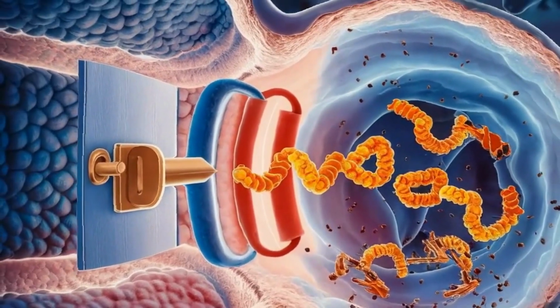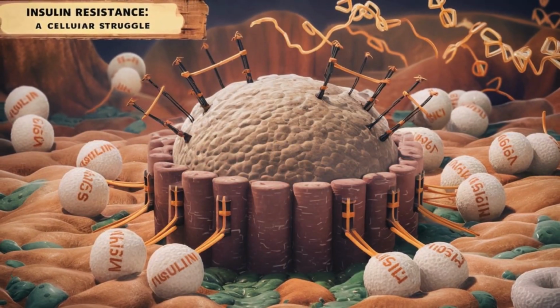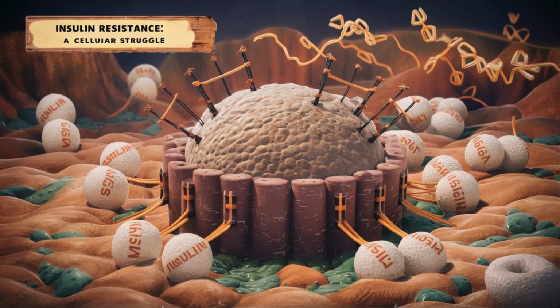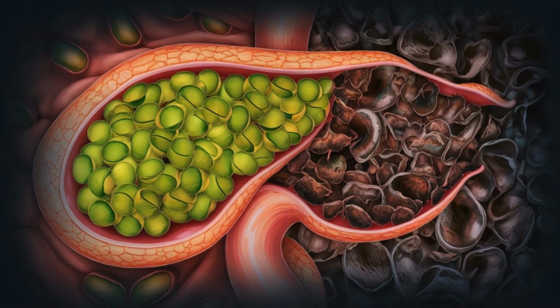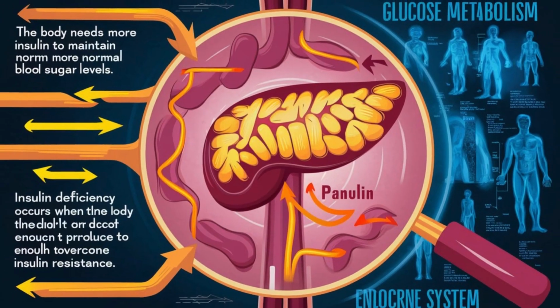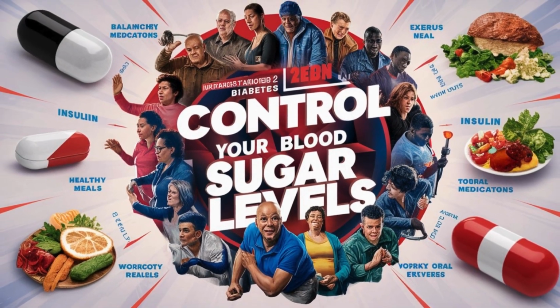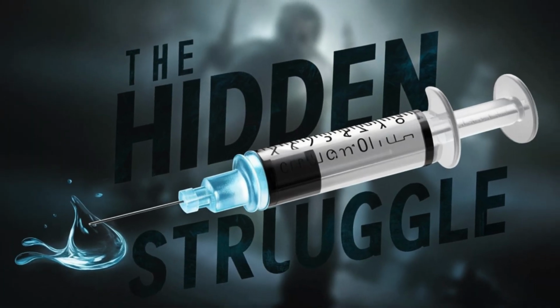Type 2 diabetes. This is the most common type of diabetes, accounting for about 90% of all cases. Type 2 diabetes is caused by a combination of insulin resistance and insulin deficiency. In insulin resistance, the body's cells become resistant to the effects of insulin. This means that the body needs more insulin to keep blood sugar levels in the normal range. In insulin deficiency, the body does not produce enough insulin to overcome insulin resistance. People with type 2 diabetes may be able to control their blood sugar levels with diet, exercise, and oral medications. However, many people with type 2 diabetes eventually need insulin injections.